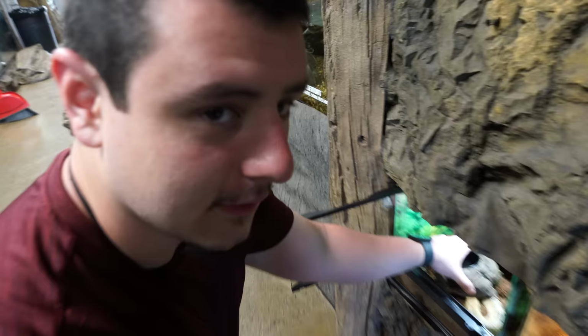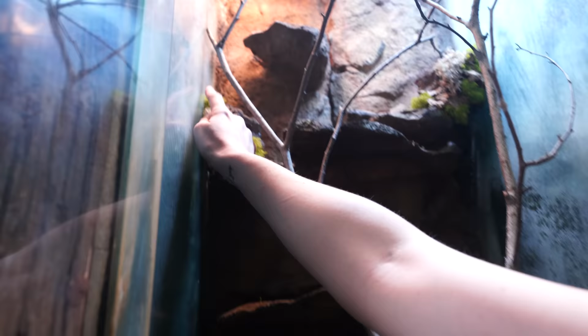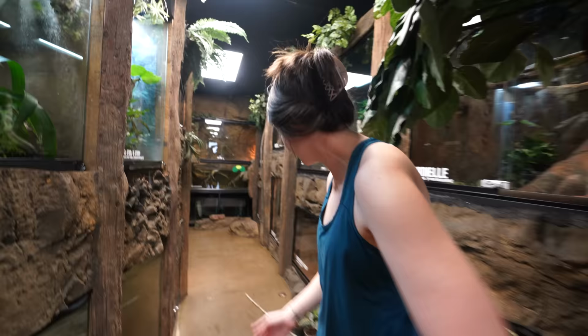The foam is dried. I tried out some new stuff, and I think it looks pretty cool, this green moss and this lichen. I don't know, adds an extra little touch. But now it's time to do the planting. So we have to do our false bottom. We've got our expanded clay balls. So let's get started.